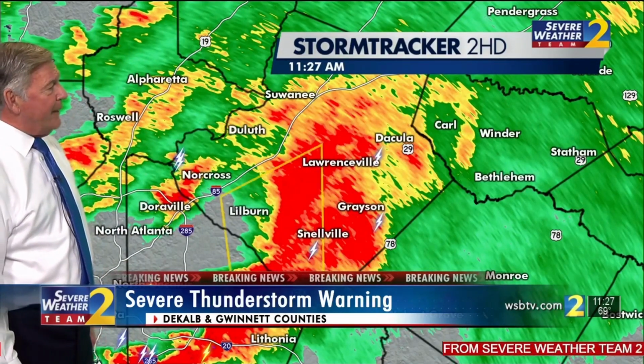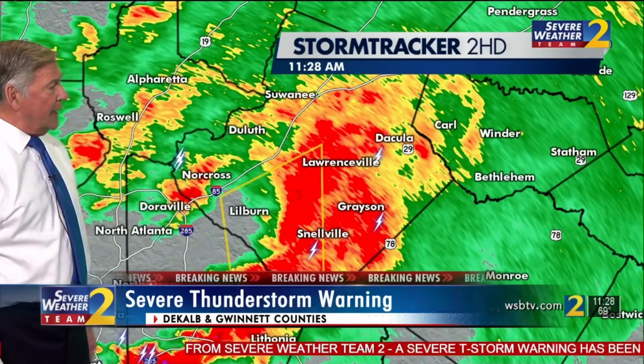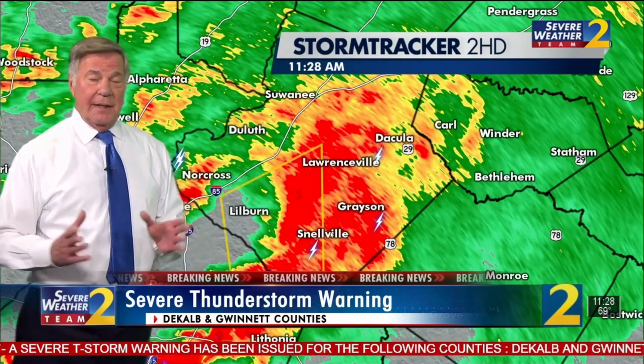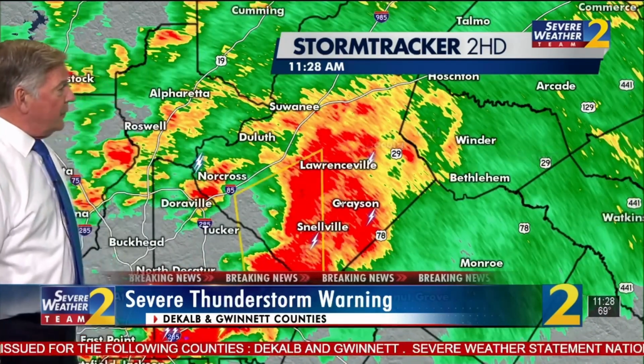So Lawrenceville, Grayson, Snellville, very heavy rainfall. Dacula, Carl, Winder, Bethlehem, Statham, University of Georgia in Clark County, get ready for this squall line to be moving into your area. So I just want you to be weather aware. We're going to be here in Severe Weather Center 2 all morning. If we do have any warnings, of course, we'll have them for you immediately.